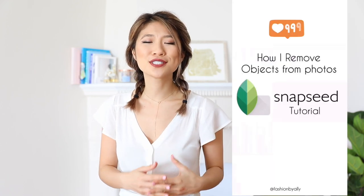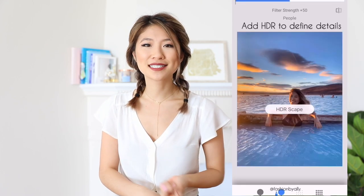This is owned by Google, and they have so many great tools to adjust the colors, the curves, all of your basic settings like your brightness, your contrast, and one of my favorite tools in here is the ambiance tool. Sometimes you want to add more detail back into an image because it looks too flat and you want to make it pop.